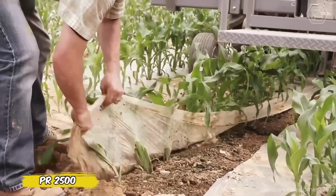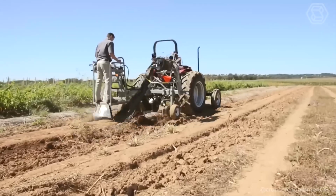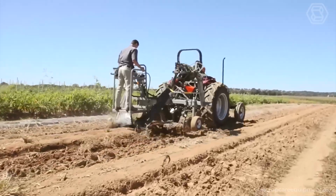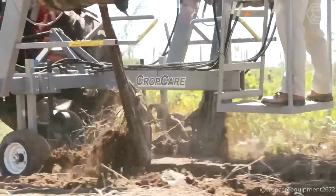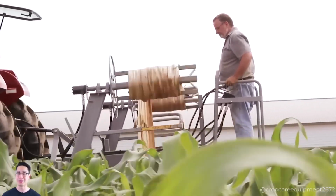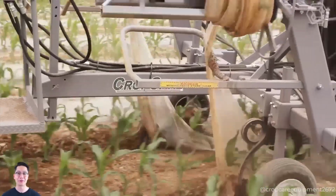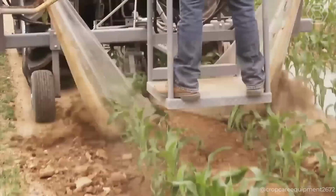You see the revolutionary PR2500 double drum plastic mulch lifter packer, which transforms mulch removal into a simple operation. This innovative unit lifts and packs plastic at the same time, saving you time and effort. Designed with convenience in mind, the PR2500 efficiently removes plastic, separates it from soil, vines, and other residue, and then neatly rolls it into compact bales for easy disposal.